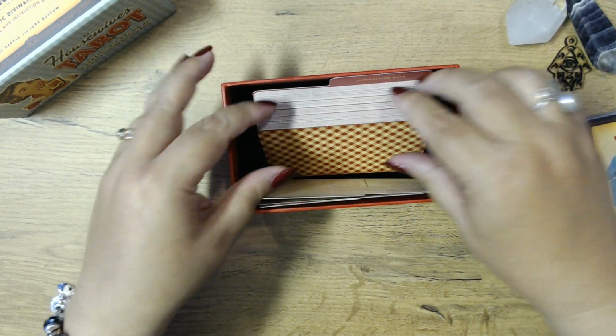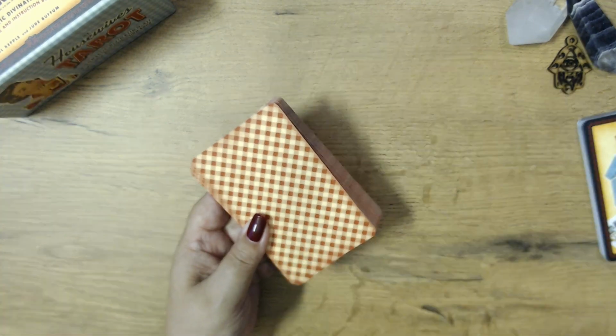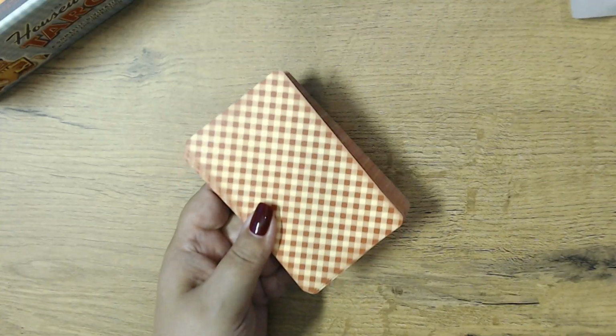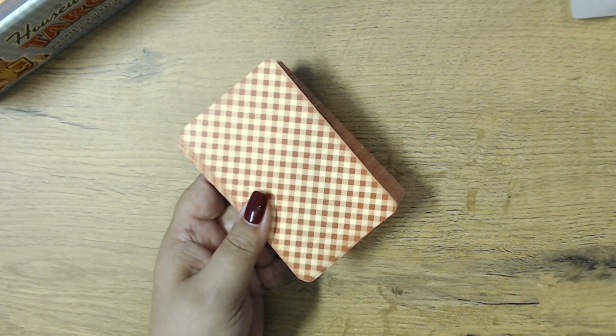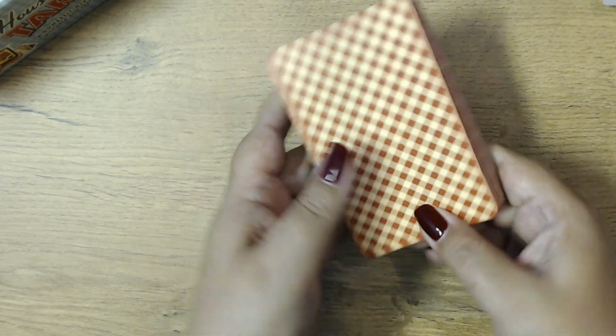Let's flip that one to the front, and let's take out our minor arcanas so that we can have a look at them. Right, I tried to zoom in a little bit. Let's just see if that isn't a little bit better. Okay, so these are the minor arcanas that I have here.